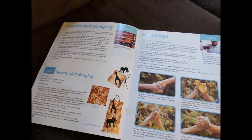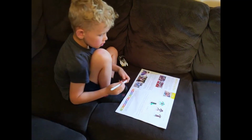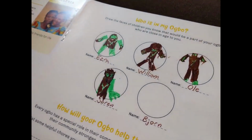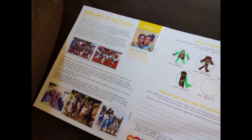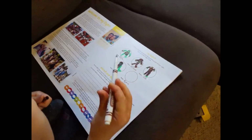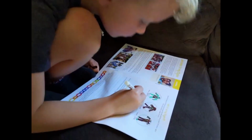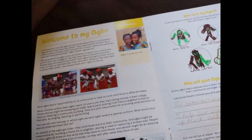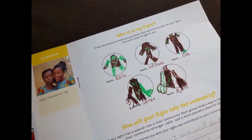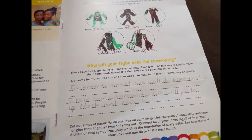The guide also taught us about special handshakes for greeting others, and one thing I thought was really cool was learning about ogbo. This is a group of children that are born within a 5-year age range of each other. Apparently, when these children turn 10, they find ways to be assets to their community by providing services and entertainment for the village. My oldest son drew pictures of some of his friends that were born within 5 years of his age. He put the same style of uniforms on them because that's what the book said, that they even kind of dress the same to be identified as part of that Ogbo group.